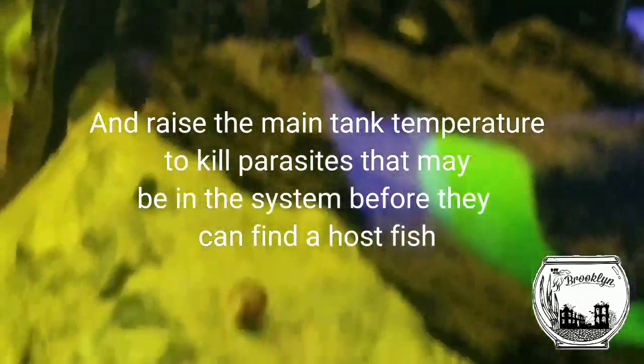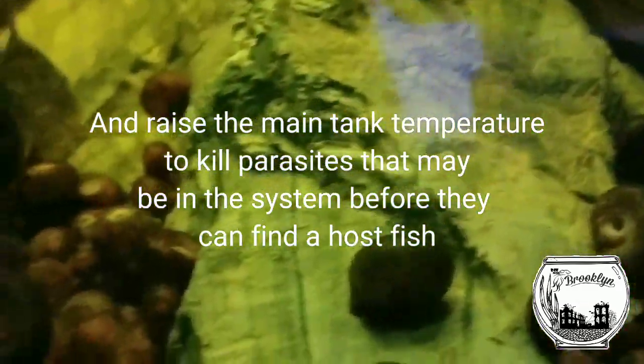Anyway, you want to remove the sick fish to your quarantine tank. Keep the temperature. If you decide to medicate it, do not add carbon. And you're going to keep this fish isolated in here.